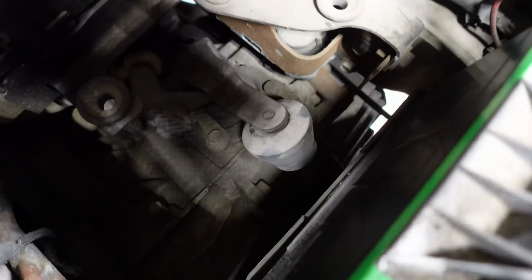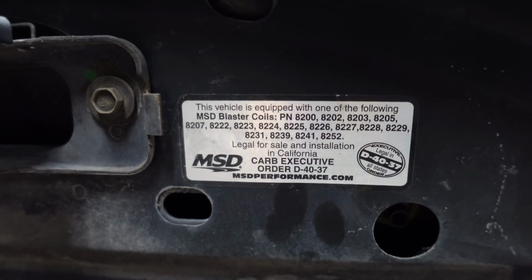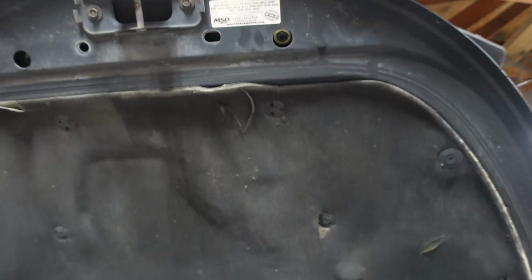Mount over here also looks excellent, like it might have been replaced recently. This vehicle is equipped with MSD blaster coils. Cool, thank you.